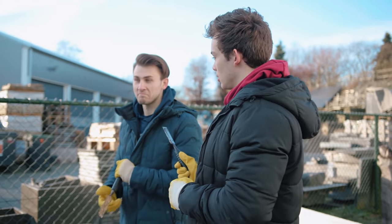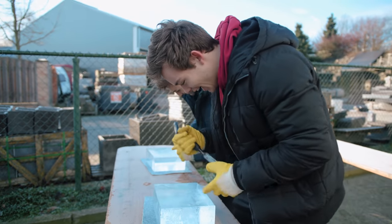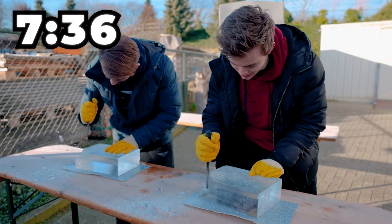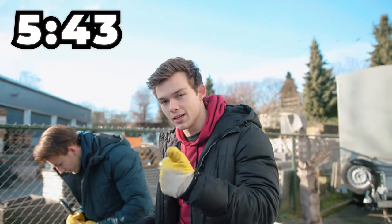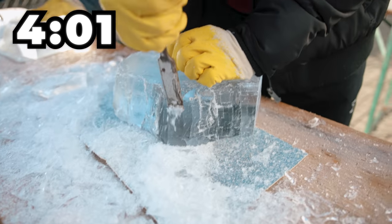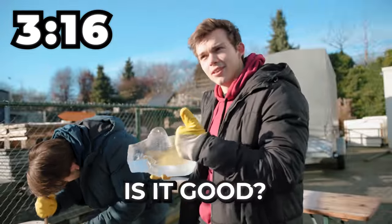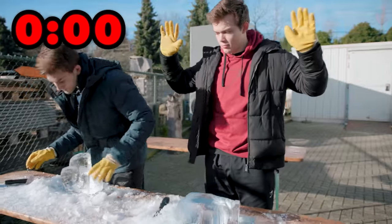I have a challenge for you. Whoever can make the best like button in 10 minutes. Time starts now, let's go. Example, yeah. All right, so we're 3 minutes in, making it look like something, like a like button. I am not seeing it yet, but we'll get there. Okay, it's starting to look like something. I mean, we got a few minutes left, but is it good? Yeah, that's pretty good. Tools down.